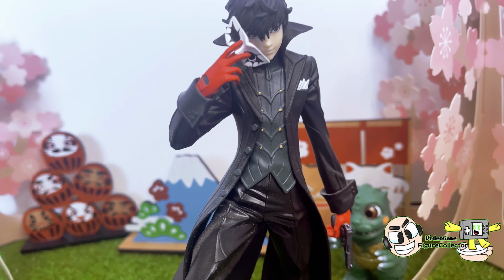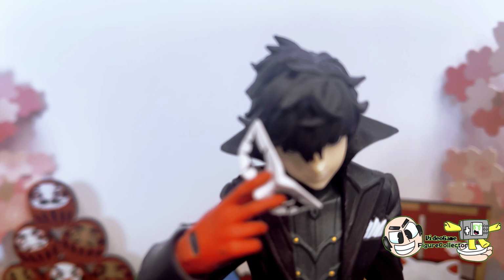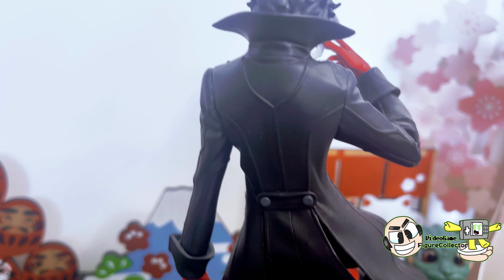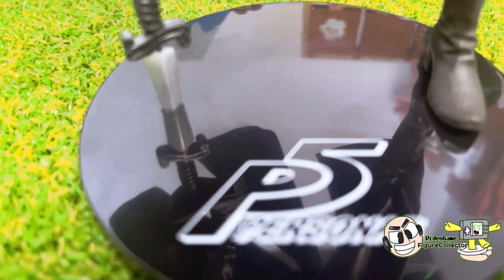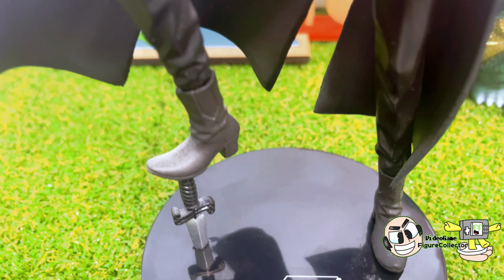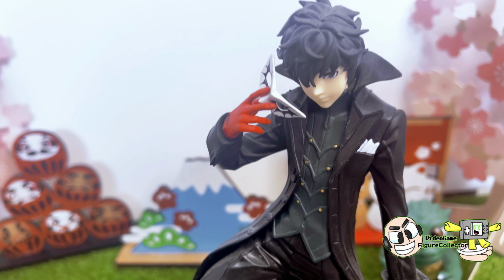So let's check this. Now here we have the Ichiban Kuji Joker from when Persona 5 was first released, and this is the Last One version of it where he's taking off his mask. There are other versions that they also have, the one where his mask is attached, but I prefer this version better. And as you could see here, it's very well sculpted. I like the simple base and everything looks just quite right.